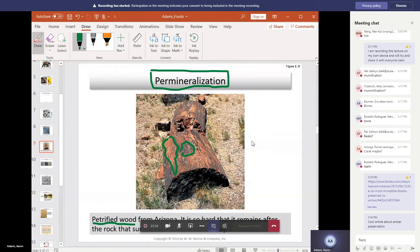it's now stone, okay? If you wanted to know the age of this tree when it died, how could you figure that out, even though this is a stone now? Would there be a way to determine the age of this tree when it died? What could you try to do?